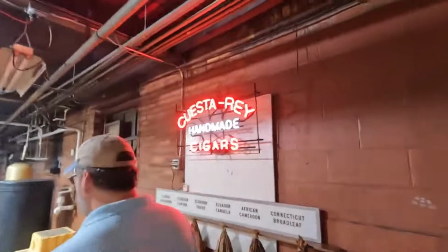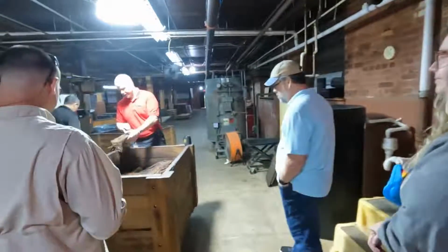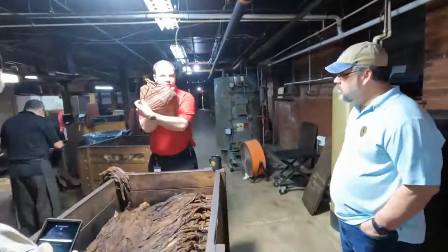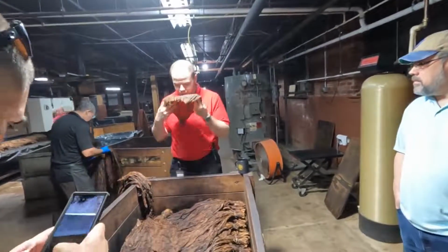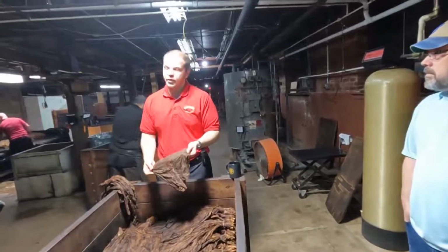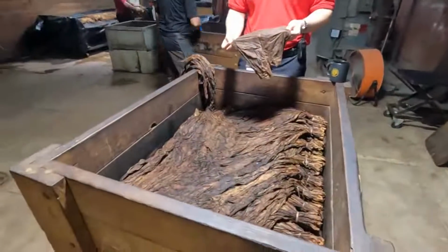Here, let me lock up this part right here. This is Connecticut American tobacco, this is Connecticut broadleaf. But you probably won't enjoy the smell because this is what's going to become a Maduro wrapper. See how dark and luscious that color is? Maduro tobacco is kind of like when you're making banana bread and you hold on to the bananas so they turn all brown and mushy and have that rotten sweet smell.